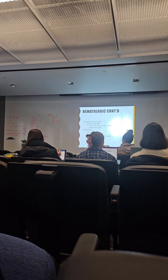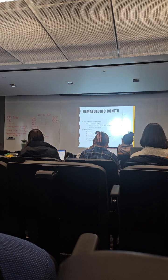So, what other things do you think we need to measure? Red blood cells. Sometimes we measure platelet count. That may also be important. H&H, which is hemoglobin and hematocrit.